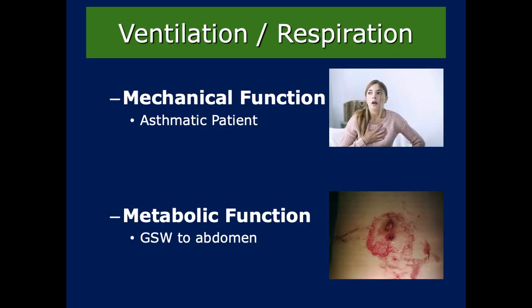Now you've heard the terms, or you've seen the terms, ventilation versus respiration. Ventilation is the act of moving air in and out of your lungs, and respiration is the act of blood gases moving across a membrane at the alveolar level or at the cells, wherever it might be.